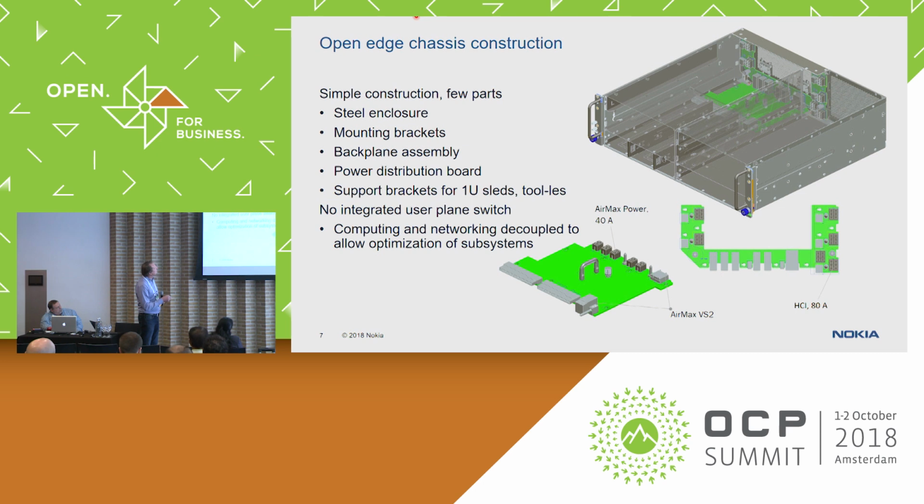And then we have support brackets here. You can see maybe not that well in this picture, but we do support also 2U sleds. In case it's all 1U, we have these support brackets on the sides that carry the weight of the 1U sleds. And when 2U sleds are used, these support brackets are taken out, and you can do that toolessly. We don't have any data plane switching happening in this chassis because it's often more optimized to have it outside, and the capacity can be what's needed, throughput and so on.